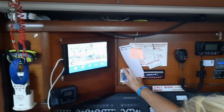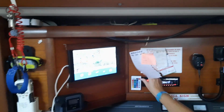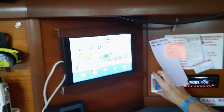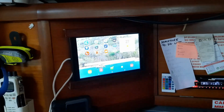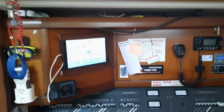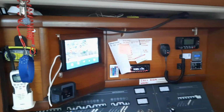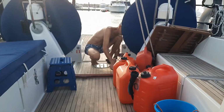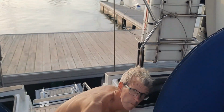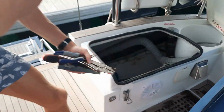Mum and I have just started reorganising the nav table a little bit, not much, but we've now got this tablet holder and we've put our new kitchen light remote on the wall. And upstairs we've got Dad working on a new sound system.